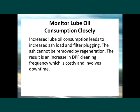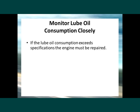If the lube oil consumption exceeds specifications, the engine must be repaired because increased lube oil consumption leads to increased ash load and filter plugging. The ash cannot be removed by regeneration. The result is an increase in DPF cleaning frequency, which is costly and involves downtime. So, if the lube oil consumption exceeds specifications, the engine must be repaired.